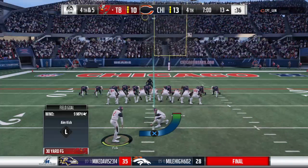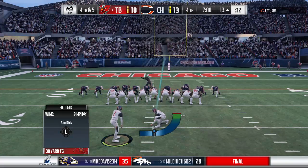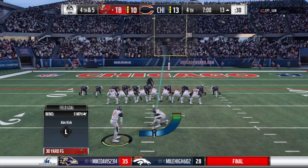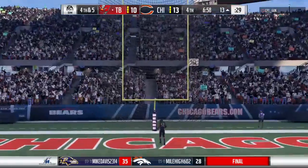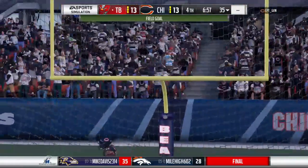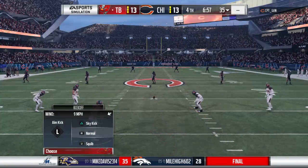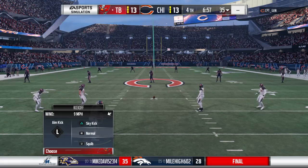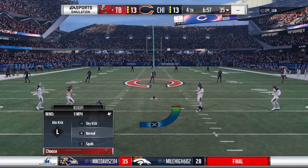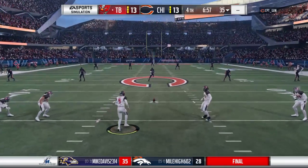So on 4th down, out trots the kicker in a big spot here. And Folk's kick is good. And in the 4th quarter, this game is tied. Well, you talk about clutch right down the pipe, and this game's all even here in the 4th. And he didn't leave much doubt there, did he? Good snap, good hold, and that one was dead center.